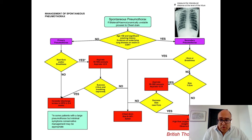With a secondary pneumothorax, like our case, again, it's essentially very similar, but we generally have a much lower threshold for going straight to putting a chest drain in rather than that middle step of aspiration. But again, sometimes that may also be appropriate.